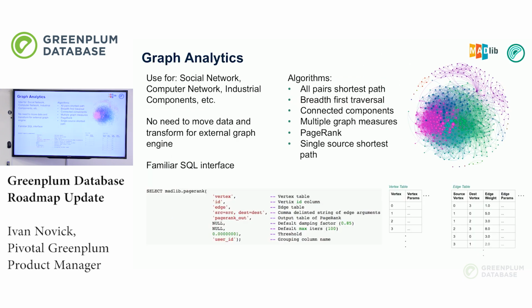On the analytics side, we work in strong partnership with the Apache MADlib project, part of the Apache Foundation. They have a full library of analytics that work natively in Postgres and Greenplum. And the big project we did in recent times was graph analytics. So in Greenplum, you can do graph analytics.